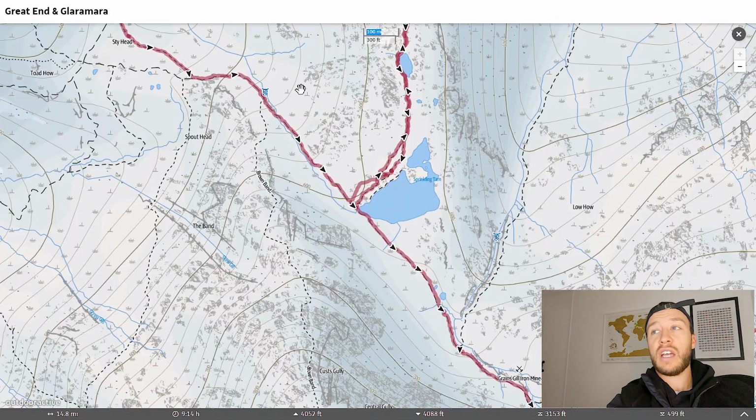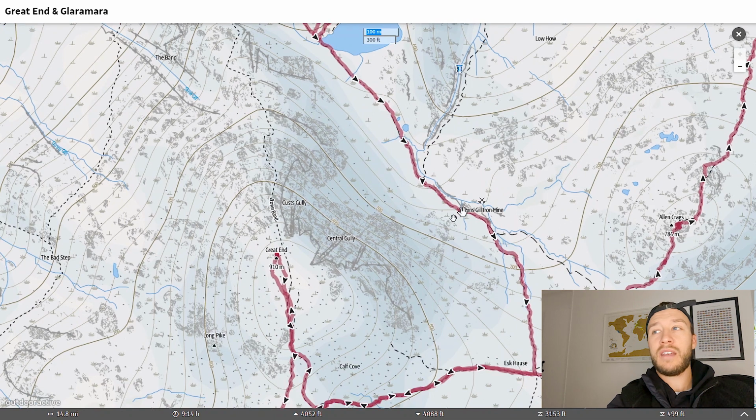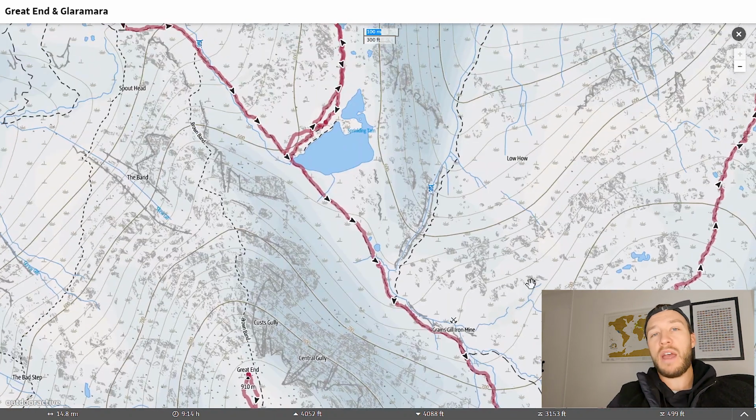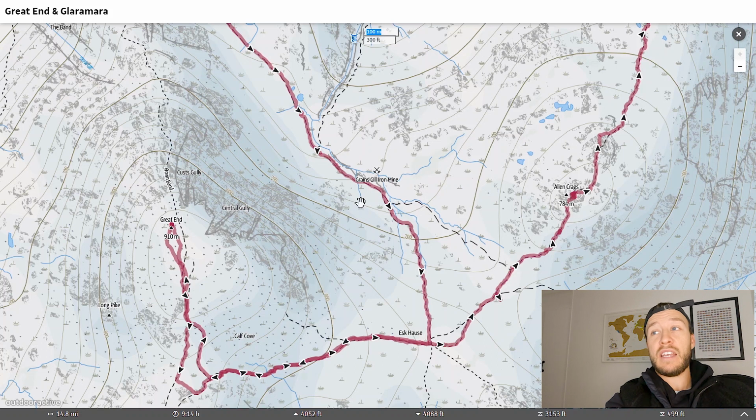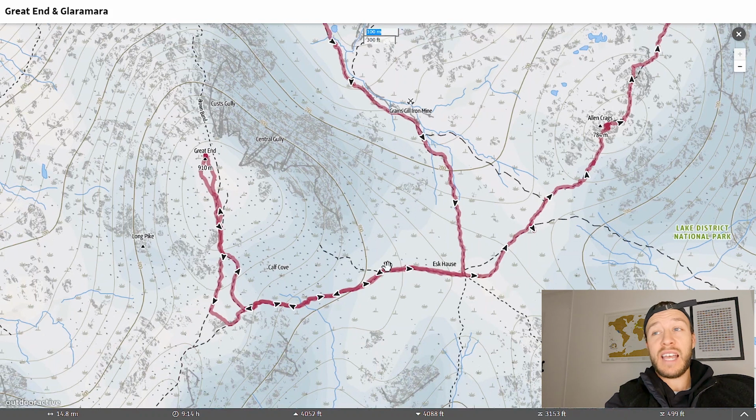So as I said, you can head up to Great End other ways. There's actually a gully. This is it, Broad Crag. You can see you can head up that path straight up directly to it. But with that weather, we weren't taking a risk. It was too misty. And we've already been up Great End a couple of times, so we knew a route up there, which was via this way, past Esk Hause. Even in bad weather, we knew where we were going. And yeah, we passed Esk Hause, and a nice and easy route up to the summit, though fairly steep.